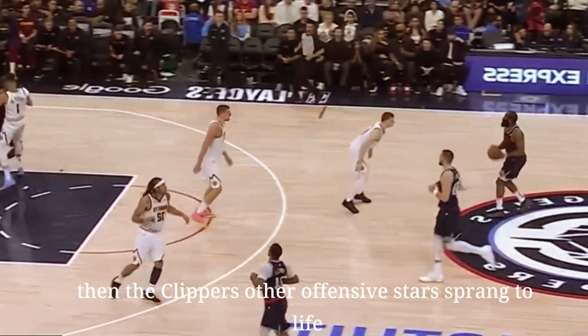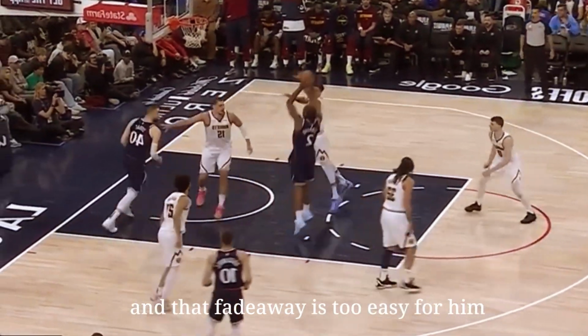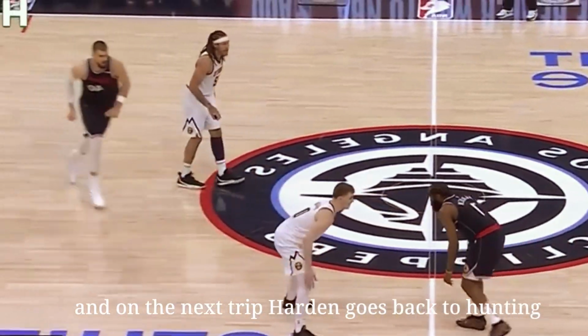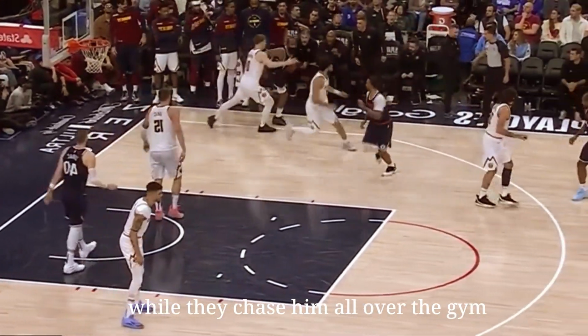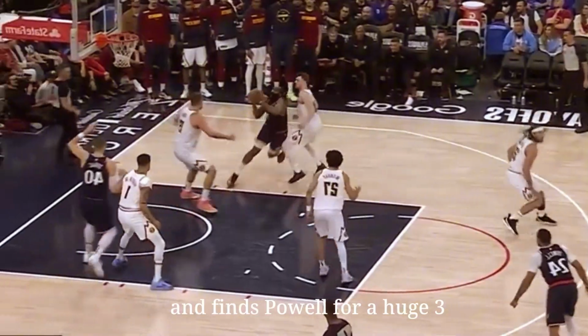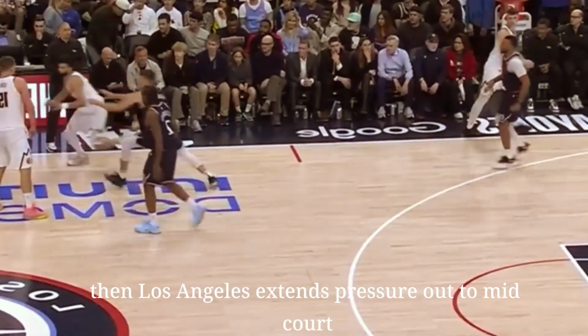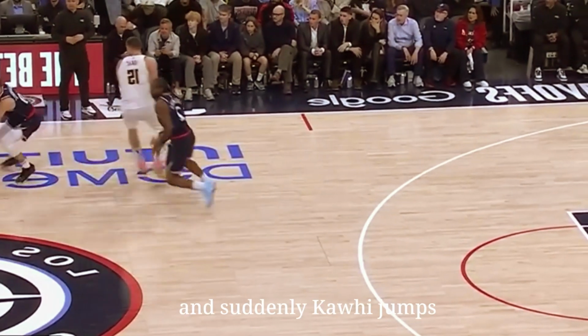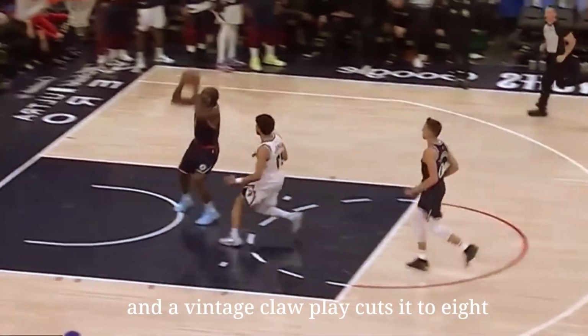Then the Clippers' other offensive stars sprang to life. Porter loses contact with Kawhi, and that fadeaway's too easy for him. And on the next trip, Harden goes back to hunting Jokic, keeps his dribble alive while they chase him all over the gym. He finally collapses the defense and finds Powell for a huge three, and it's down to 10. Then Los Angeles extends pressure out to midcourt, and suddenly Kawhi jumps Murray, rips him out at the logo, and a vintage claw play cuts it to 8.